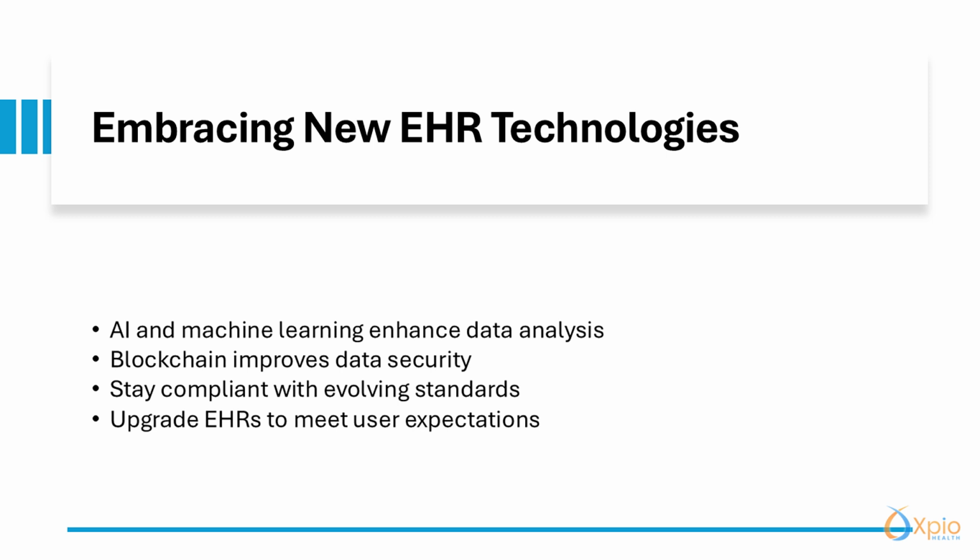Meeting user expectations is not optional anymore. Your clinicians and patients both demand intuitive interfaces and mobile access that fits naturally into their workflow and lives. These are strategic investments that position your organization to thrive amid healthcare's constant evolution.